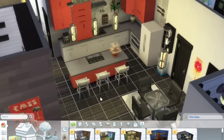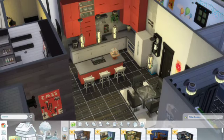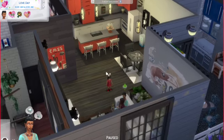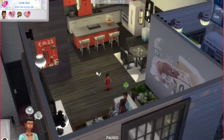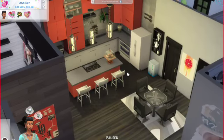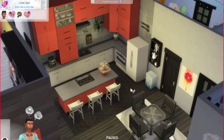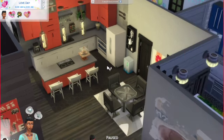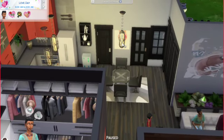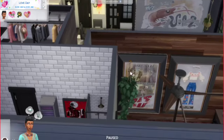So this one is definitely one of those where it's going to take some work to make it work for your Sims. So I've already put in a vampire family into my house. We have the blood red cabinets accenting the white cabinets and appliances. A nice little seating area. I'm really falling in love with these Star Wars lights. I need to stop using them, but I really, really like how they turn out.